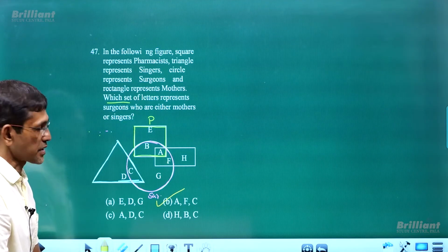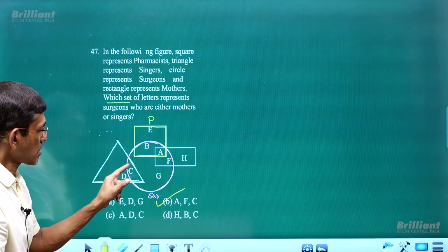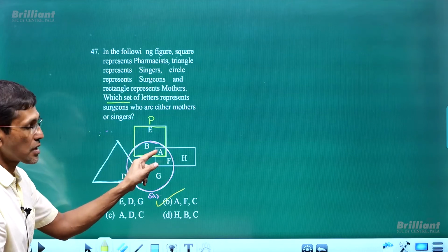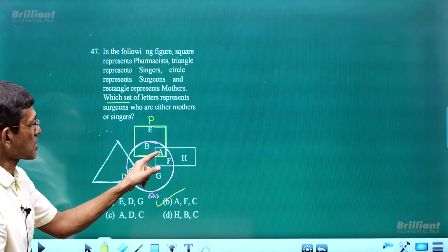I hope you got the idea, right? So we need to find the surgeons. Either they are singers or they are mothers, right? So these two, A and F, are mothers.